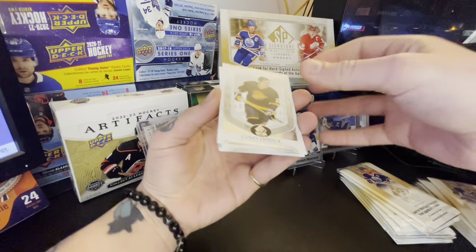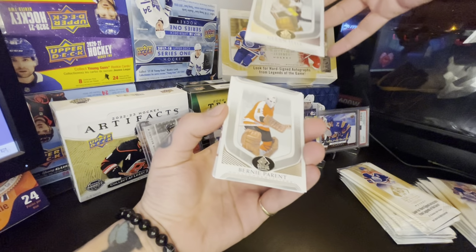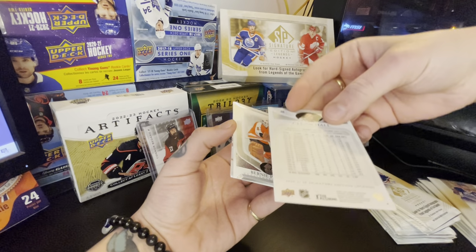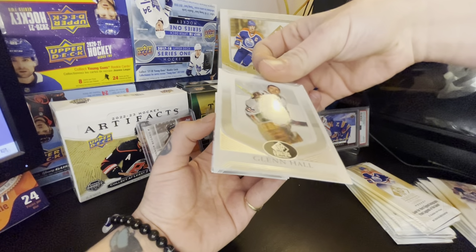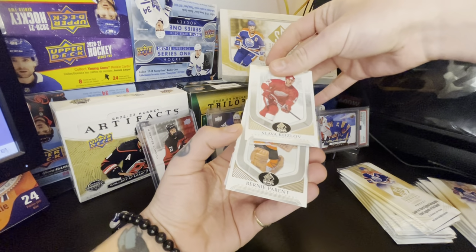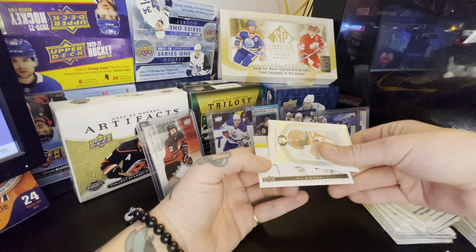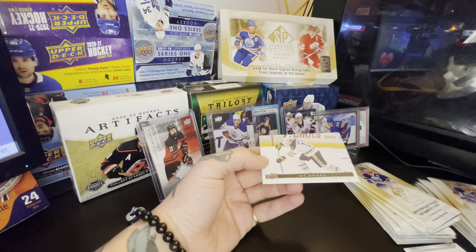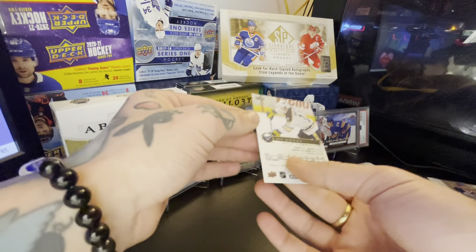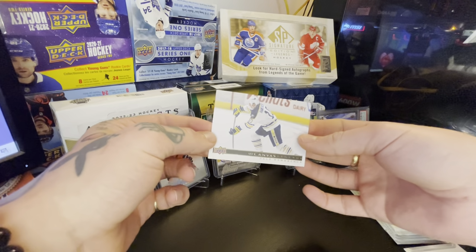Gino Odjick, base. Bernie Parent base. You know, from the back now. Glenn Hall. These are really nice cards, actually. The backs, too. These are great. Slava Kozlov base and the hit. It's a canvas. Dale Hawerchuk. Okay, another Sabre. I'll take that canvas. Apparently, PSA has been grading a lot of the canvas cards a 10 recently. So I don't know if they're going to start tightening up on that, but it's a nice little card right there.